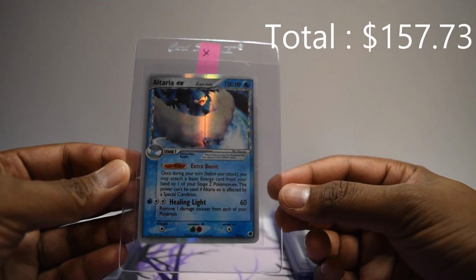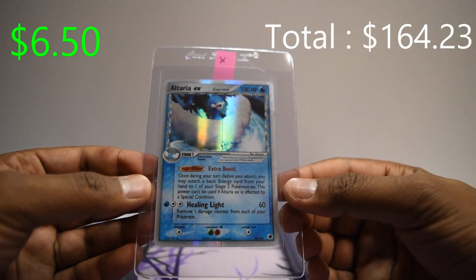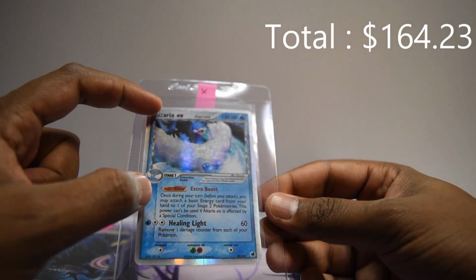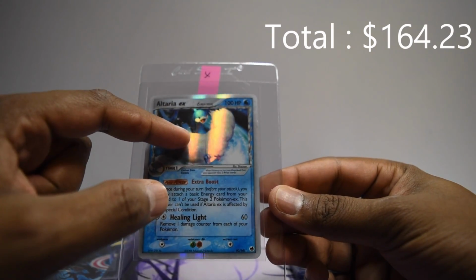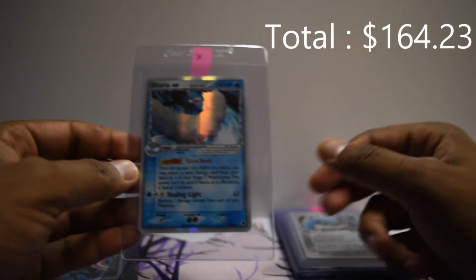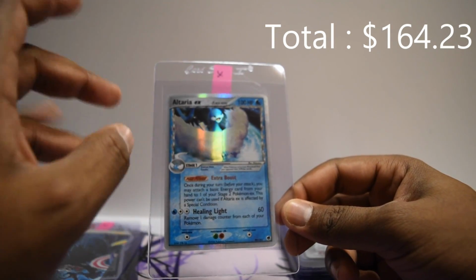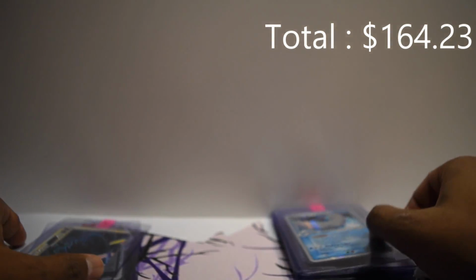We have an Altaria EX. I believe this is Dragon Frontiers, and what's cool about this card is, A, it's Delta Species, B, it has that gigantic print line running down the middle, and what was nifty about these cards when they came out is that they feature this muted holographic pattern, so you can see it right there. The Pokemon has a weird reflectivity to it, but it doesn't have the typical pizzazz of a regular EX card. So these are really cool because they kind of bring us more towards the full art version of cards, I think, because it's a muted appearance as opposed to the speckly, sparkly business. So, you know, I think these cards are interesting for what it's worth.